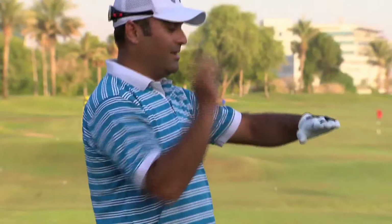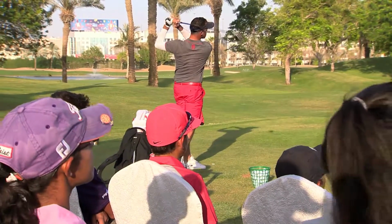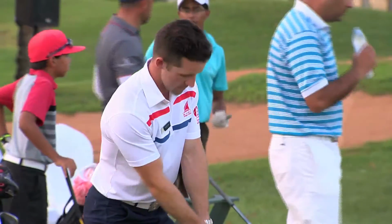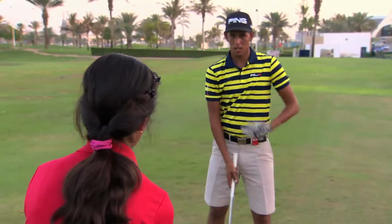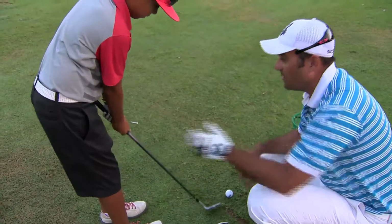The MENA Golf Tour's main aim is to popularise and promote golf in the region. In one such endeavour, the tour regularly conducts clinics for children. An evening interaction not only provides a chance to ask questions of the pros, but also to take practical tips from them.